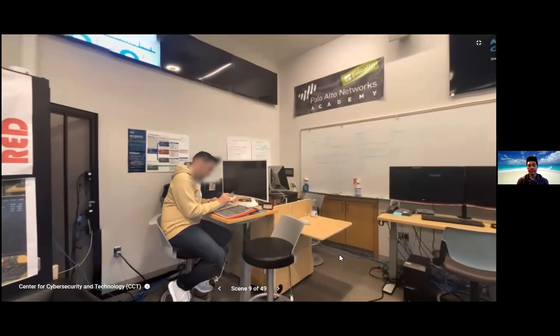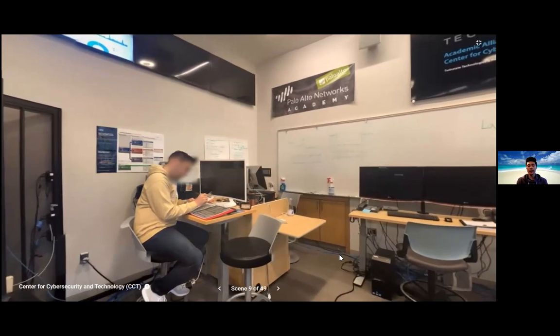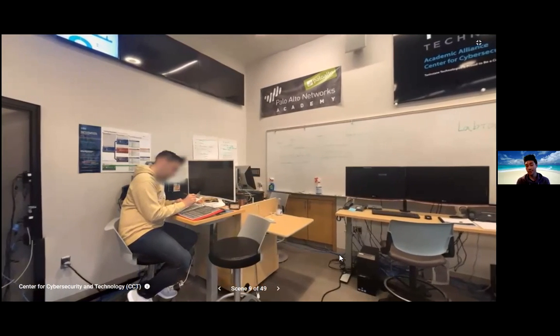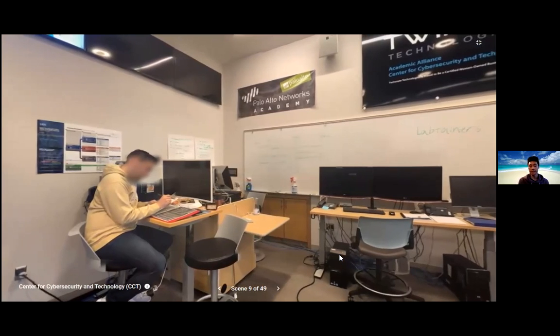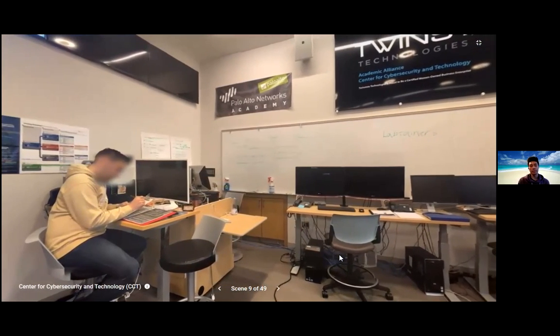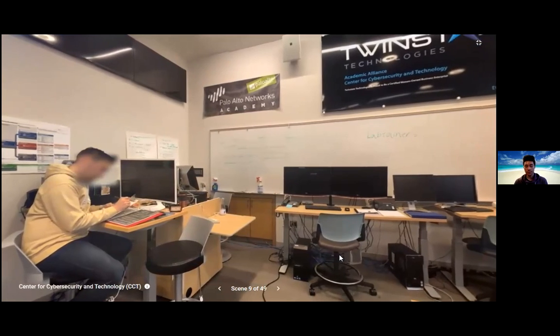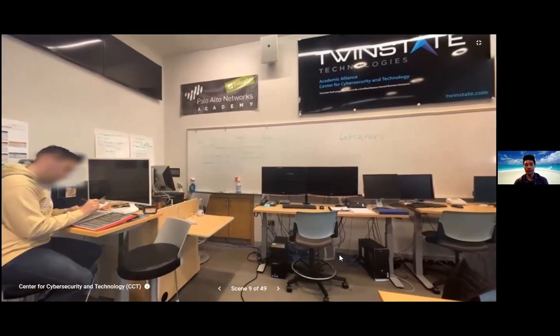So here we are at the Center for Cybersecurity and Technology. This is the center that is also nicknamed Hackerspace. In the Hackerspace, students participate in hands-on experiences, including configuring firewalls, analyzing malware, and monitoring networks. Students also work with local high school students in outreach projects about careers in cybersecurity.